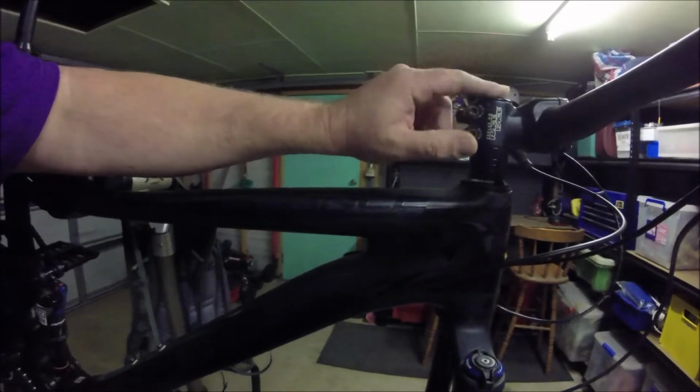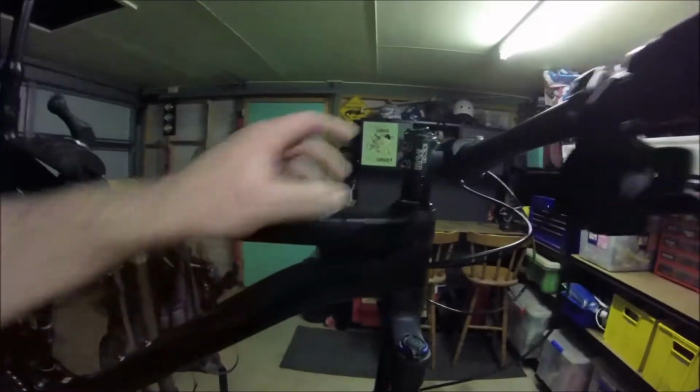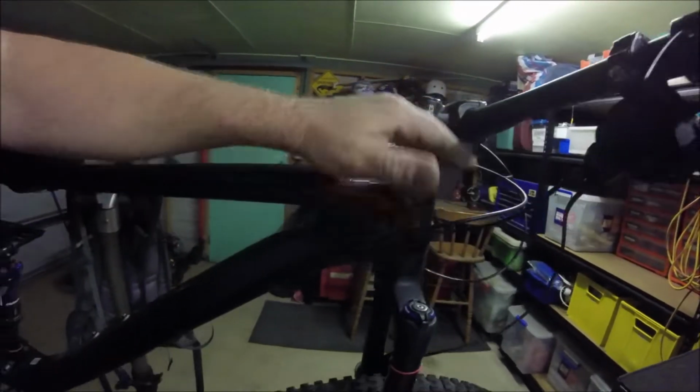As you can see here, I've got this stacked pretty high. I actually like a high stack, so I've dropped it down and put it back up again. I just prefer a bit of a high stack, especially for climbing, so I can keep my back straight. So we'll go over to the forks now.